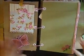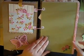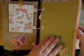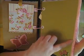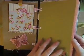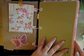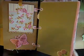Here's my favorite flower again, the cabbage rose, and I had a sticker, so I stuck that there. This is my favorite trim. I got this from Kathy, Canadian Scrapper Girl, thank you. And this is one of my favorites. I've just loved this trim. I can't get it here. I think she only can get it in Canada because I've never seen it here, but I adore it, so I had to use that in here too.